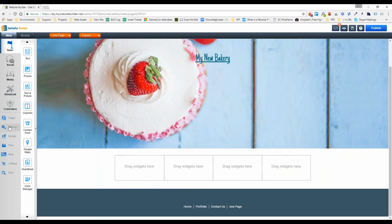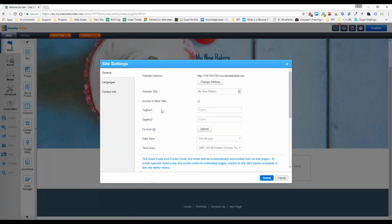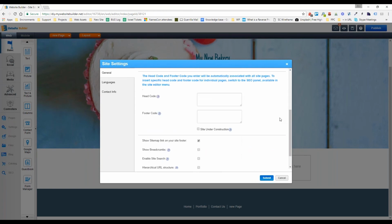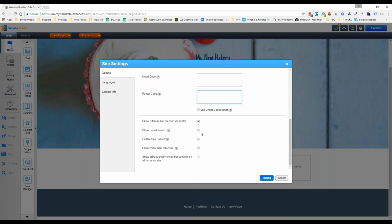The settings menu here is for the name of your site. If you have different taglines, templates that show those taglines, you can put those in there. This is that global header and footer code that will show up on every page built on the site. Do you want to show a site map? Do you want to show breadcrumbs on different pages? Do you want to show the site search?